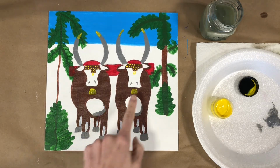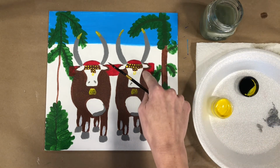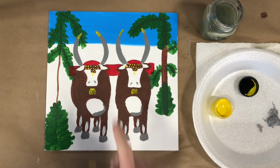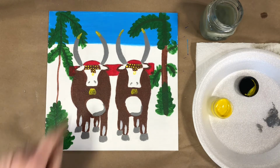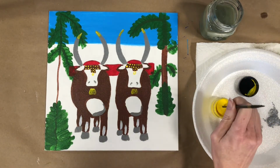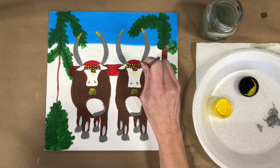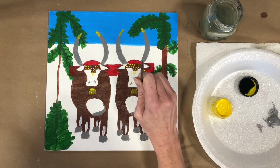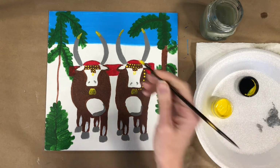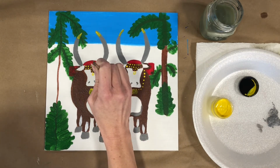All right, so our bell shape is on there now. Now I'm gonna add a chain around from ear all the way down and then back up again to the ear. So it looks like it's sitting on their neck. So for this, we're using our same polka dot technique. We're gonna use our back, pick up our paint straight up and down. You're not mixing, straight up and down. And I'm going to start up near his ear and make polka dots all the way along till it connects like a chain. And then do that on both sides.